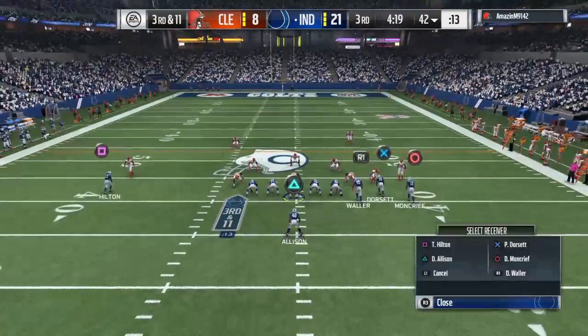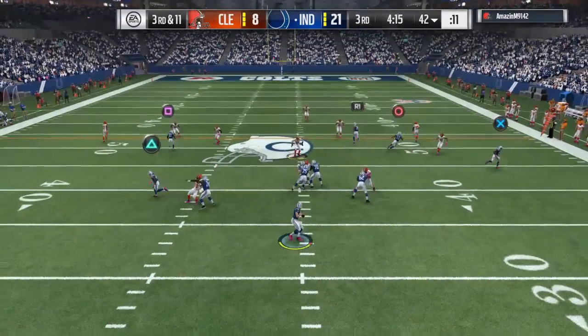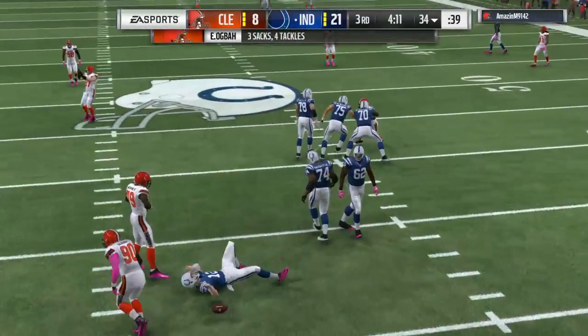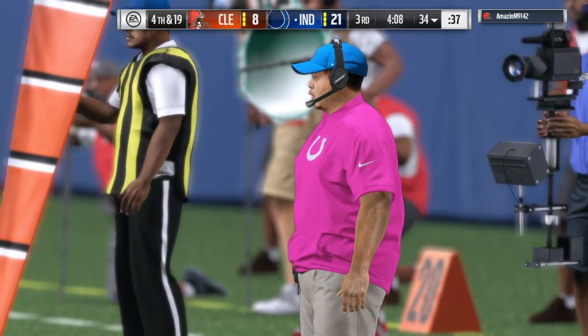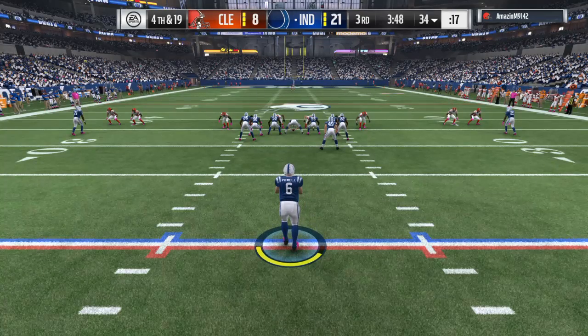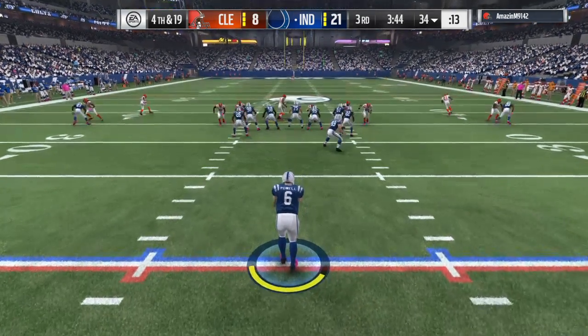3rd and 11, 5 in the secondary now. Nickel look. Throwing on 3rd down, Luck. He's got time. Under pressure, and down he goes. Luck is sacked. Emmanuel Ogbah able to disrupt yet another pass play. His 3rd sack of the afternoon.